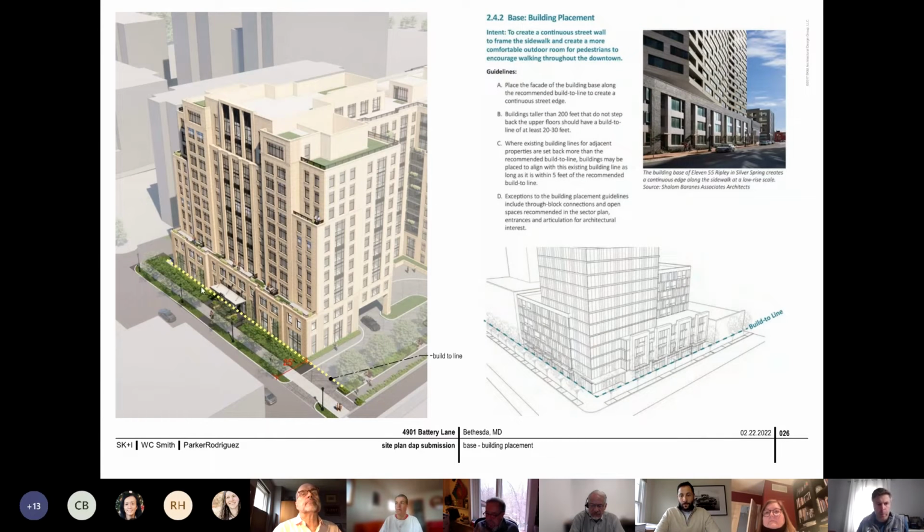As I've already mentioned, our building is placed roughly 25 feet off the curb, which is compatible with the recommendation of the design guidelines, but it's also compatible with the other proposed developments on Battery Lane, which are all between 25 and 30 feet, depending where you are located on Battery Lane. I believe closer to Woodmont, extending to our site, everybody's about 25 feet, and extending a little bit farther back, deeper into Battery Lane you get.